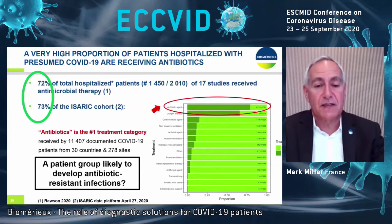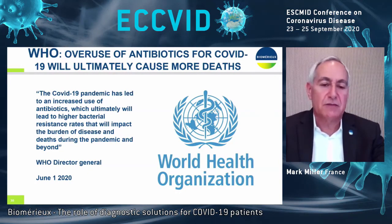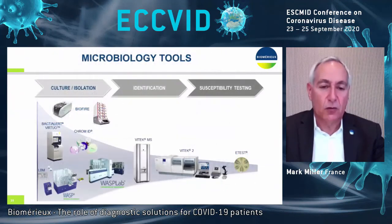The big fear is that this group of patients, which is very numerous in hospitals and has been and continues to be, will generate more AMR, antimicrobial resistance, concerns in the world. It's something that was actually remarked on by the WHO, saying that the COVID-19 pandemic and the overuse of antibiotics may ultimately lead to more AMR globally. To be seen, but certainly a worry.